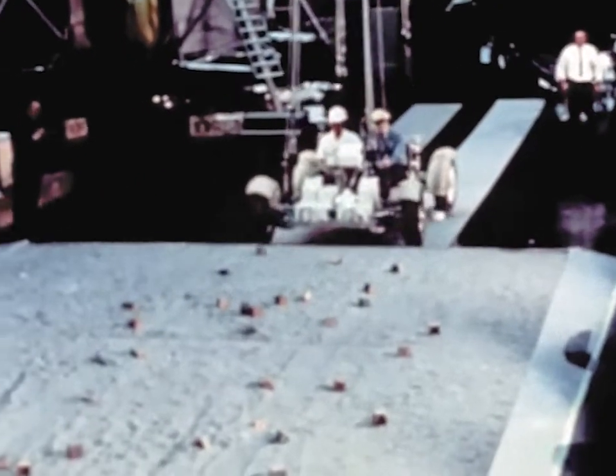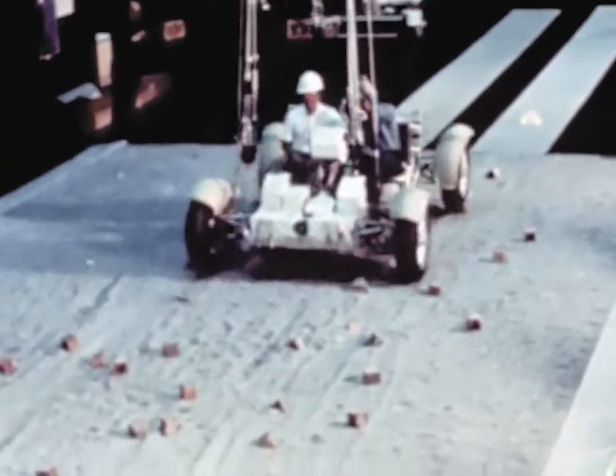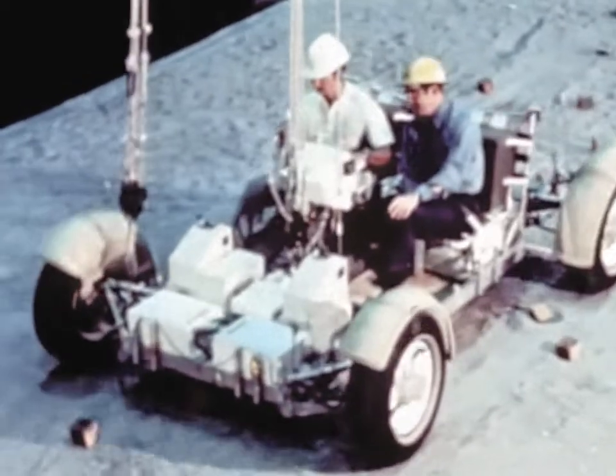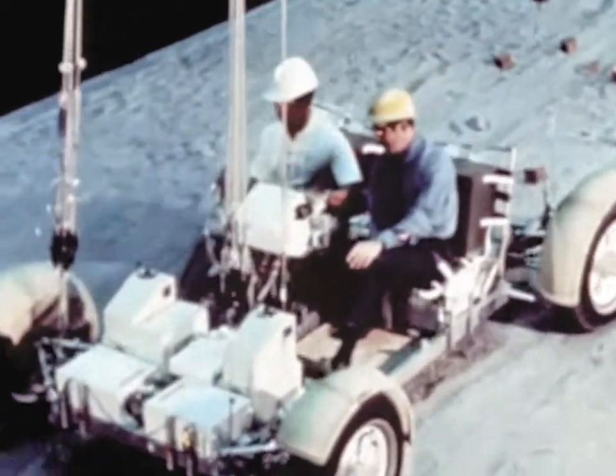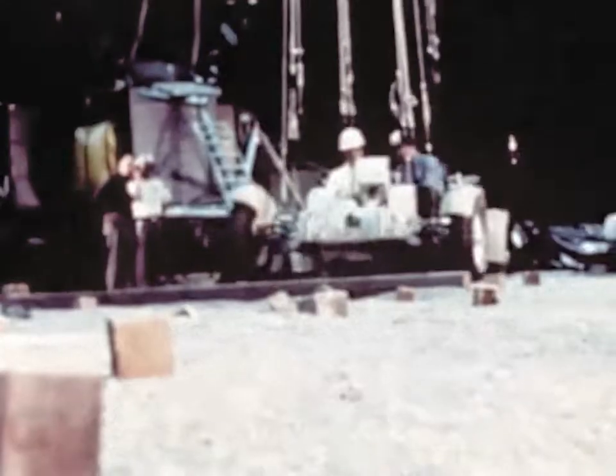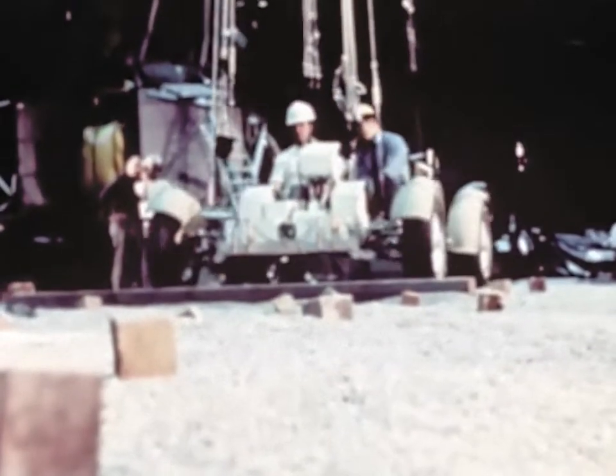At the Manned Spacecraft Center, the 1G trainer was operated using counterbalance springs to simulate the moon's gravitational field. Through operation of the trainer in this mode, astronauts were able to become accustomed to the LRV months before actual use during their mission.